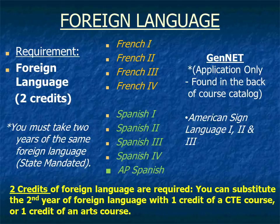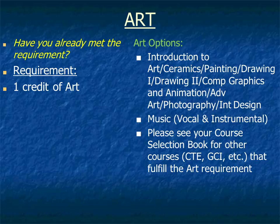At that time, the counseling department will review all applications and consider the following criteria when selecting GenNet students: a 3.0 GPA or higher, regular attendance, and a clean disciplinary record. Taking all of those things into consideration is essential as our GenNet rooms only hold 10 to 12 students per hour. Students are required to earn 1 full credit of art during their high school career. If you have not yet earned your full art credit, please attempt to complete this graduation requirement next year.